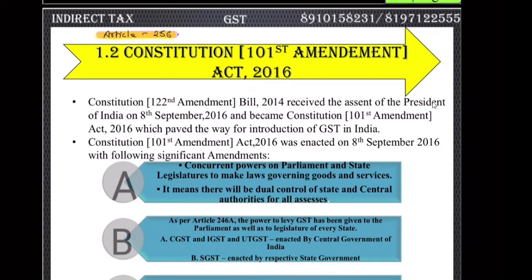Now suppose I kept giving it to you every day, and for 2 to 3 years I did it. Now suddenly if I say that I won't give it to you, you won't agree to it. Why? Because your source of revenue is being disturbed. The same thing happened with the GST Act.